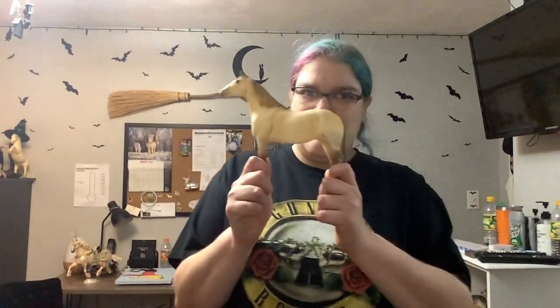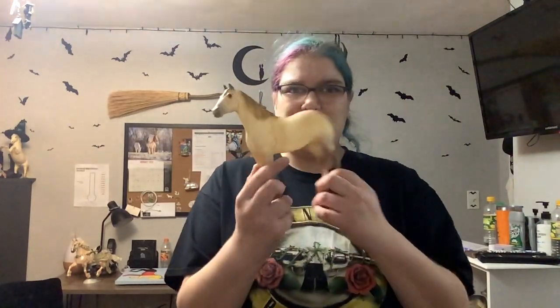And I got this little guy in a raffle. I'm not sure what he is, but he was covered with black marks beforehand, but I gave him a good scrubbing with some soap and water, and yeah, he actually cleaned up pretty nicely.